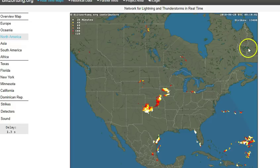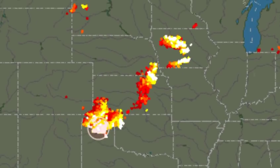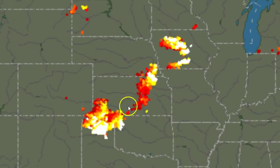And right now, we're at 13,000 lightning strikes. Yesterday the peak was 41,000. But as you can see, they're all pretty concentrated at the top of Texas, Oklahoma Panhandle, and Kansas, up into Nebraska, and then whatever state that is.